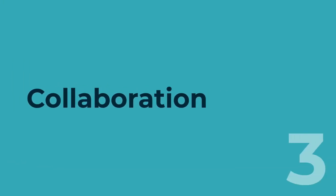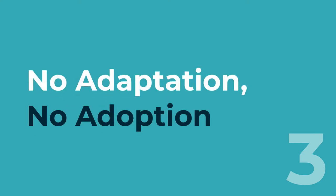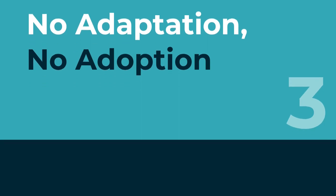So, number three, collaboration. Let's talk about it. This is the point where companies often learn the hard way that without adapting to people, you're never going to gain adoption. And you end up failing at the worst possible point of a project. At the end, after all that precious budget has dried up. Now we need to talk about something. Something horrible and something that few of us are really any good at.